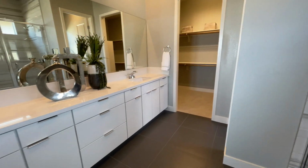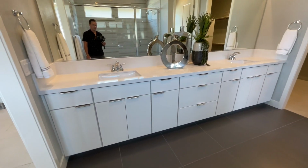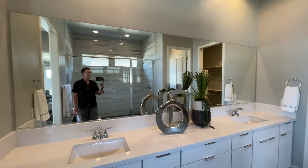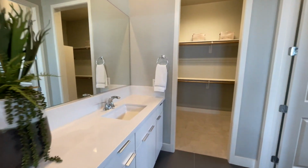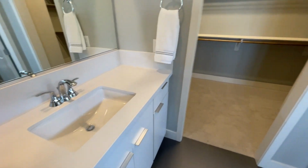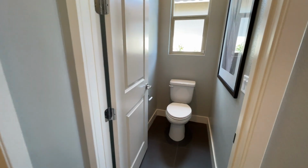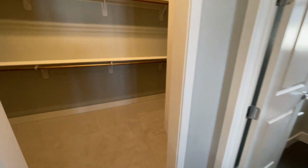Right here we have our vanities, and this is huge. There's a lot of counter space here, a ton of counter space, and that is one sheet of glass. That's a big mirror, really big mirror. Coming on down, just so you can see also our undermounted sinks. We have our toilet area. That window does open. And then if we spin, we get to our closet.